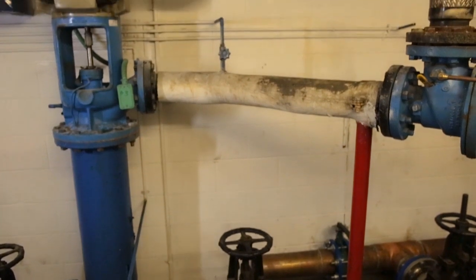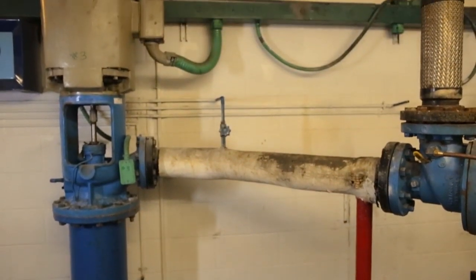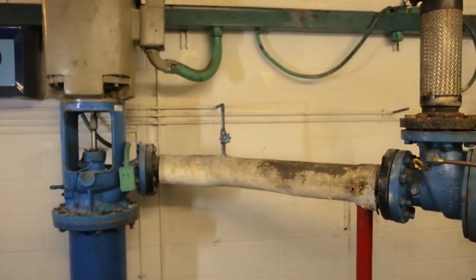When we started the audit, we realized that our system, which was over 40 years old, was archaic and obsolete at this point. Unfortunately, we could not meet our guests' high demand to provide them with constant water supply, and at the same time, we were wasting energy on a monthly basis.